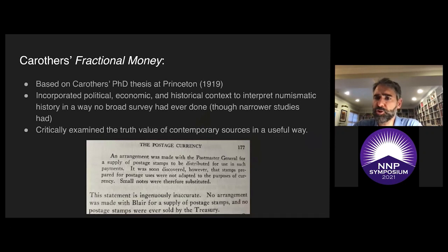And what Carruthers' Fractional Money did, and it was about the whole realm of coins and currency, really, from pre-Confederation days all the way through the 20th century, is it took his broad base of knowledge with economics and historical stuff and politics, and he used that context to interpret numismatic history in a way that no very large, broad survey had ever done before.